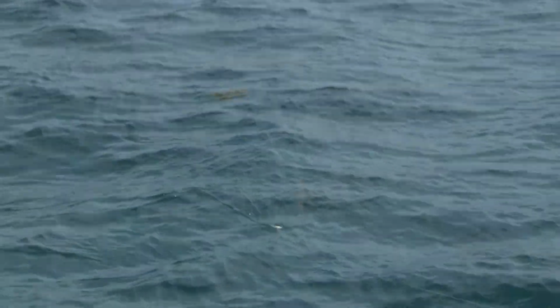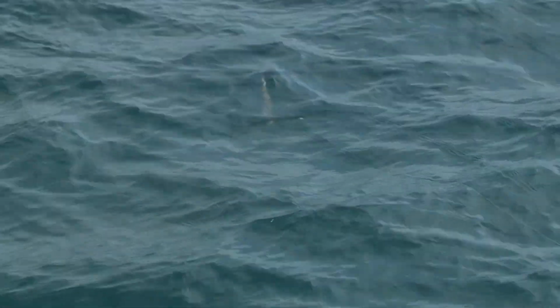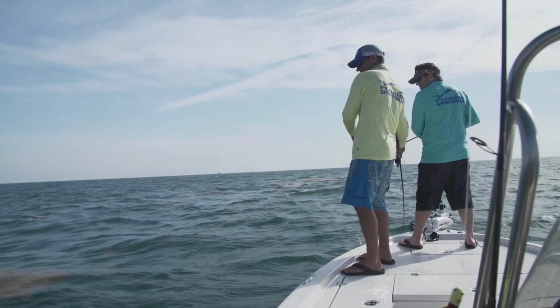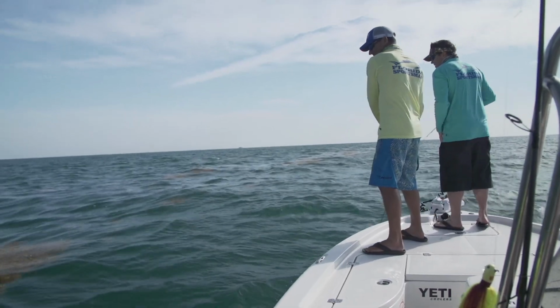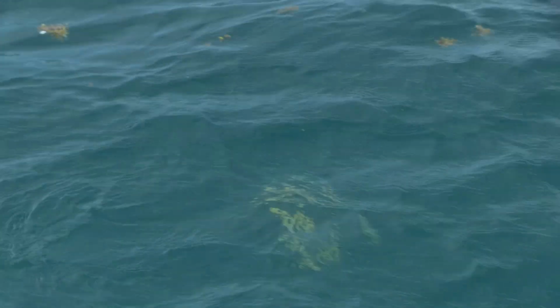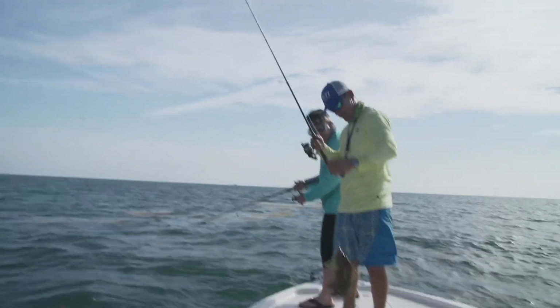Seeing these fish in the sargassum is not an easy chore. You gotta be on the bow, you gotta be ready to fire your shrimp right on top of their heads. Ugh. You knew we were gonna come across one. Persistence, perseverance. It came up and ate that bait like it was nothing. Turned right on it.